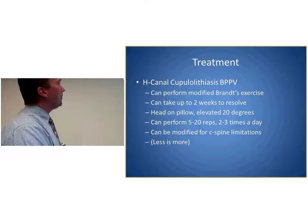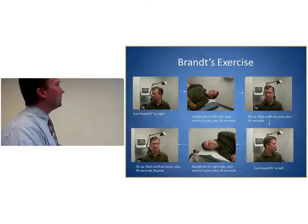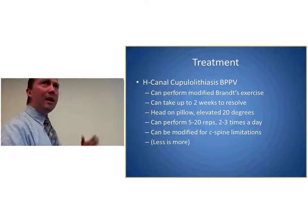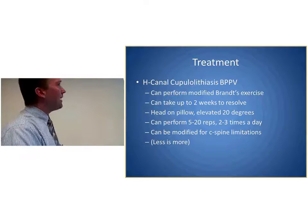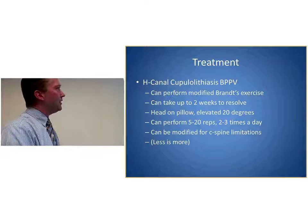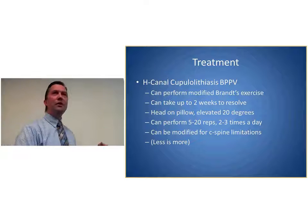Now, with horizontal canal cupolithiasis, so this one, we talked about the anterior and posterior canals. With a horizontal canal cupolithiasis, like our patient that we talked about, you can perform a modified Brandt's exercise. And again, it can take up to 2 weeks to resolve. And basically all you're doing is a modification of the roll test.